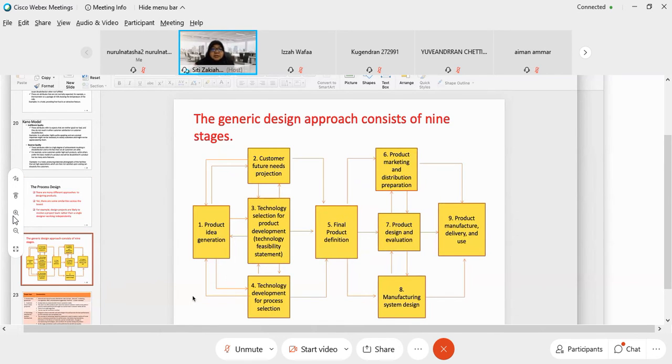Right. First is product idea generation. Bila kita nak design a product, you generate an idea dulu. Okay. What product do you want to do, or what improvements, like macam kereta ke, handphones ke, even TV, what new models that you want to do, right? Then you do customer future needs projection. Macam apa? You analyse although memang you ada the voice of the customer, tapi you kena tengok in the market, apa future, what the future holds.